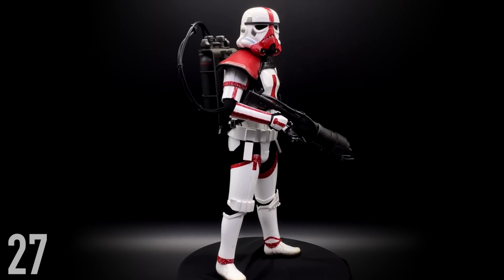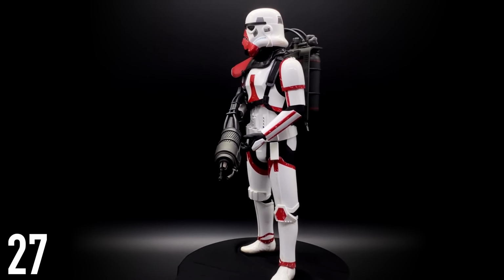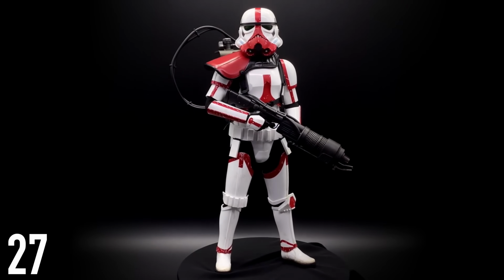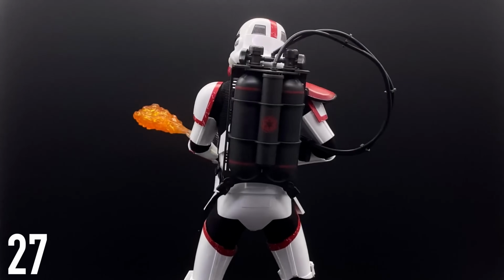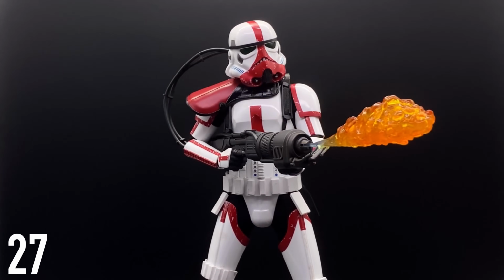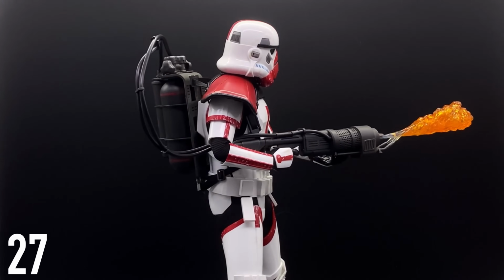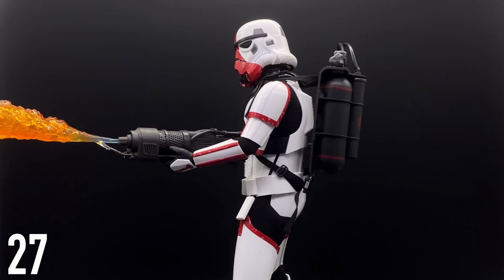Sitting at number 27, we have the Incinerator Stormtrooper, a complete badass in the show and in figure format as well. He's got the flamethrower, the really awesome flame effect, and he is accurate to the show. It's a technically entirely new trooper. Granted, we do get a lot of troopers nowadays, but this is the Rogue One version with some added red, a pauldron, a flamethrower, and an absolutely stunning effect piece. Therefore, he sits a little bit higher.